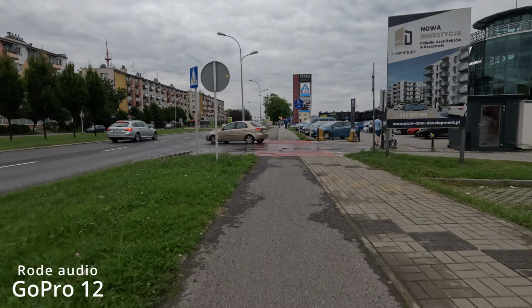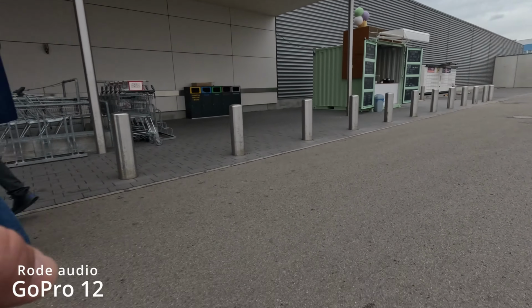Teslas are charging. People shopping. I'm going to shop too. I'm shopping for the water. I need to buy a lot of water.